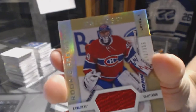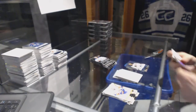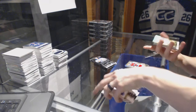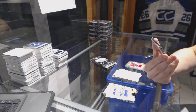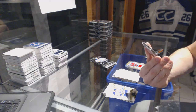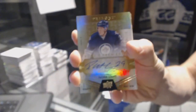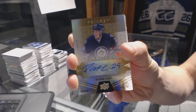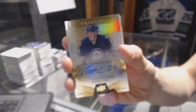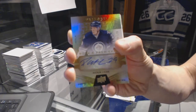Rookie jersey number to 399 for the Montreal Canadiens, Charlie Lindgren. We've got a level 2 rookie auto short print, number 24 of 175 for the Winnipeg Jets, Patrick Laine. Patrick Laine, level 2 rookie autograph out of 175 for the Jets.